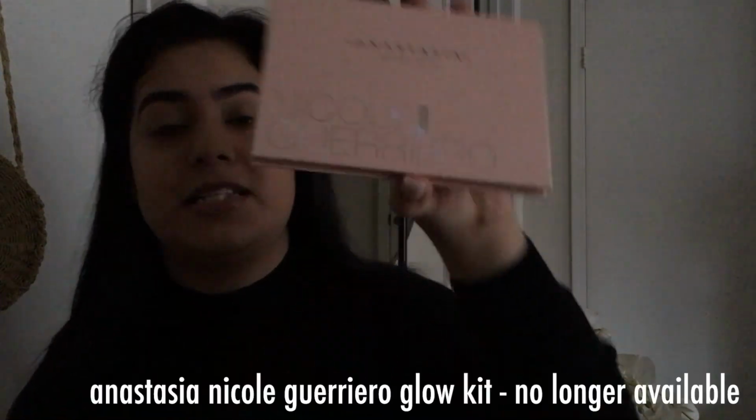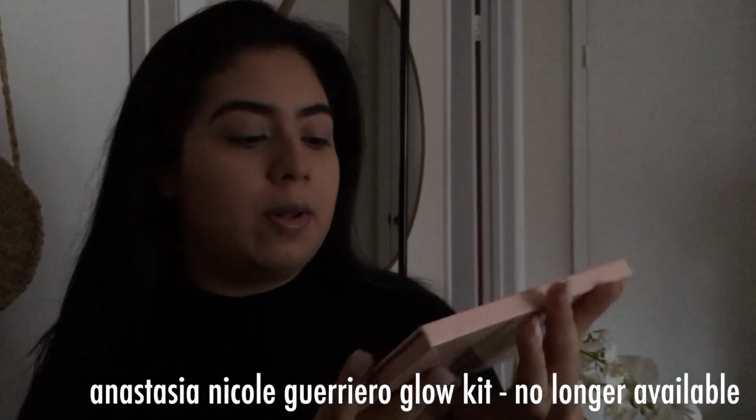Alright, next up, I'm actually gonna do highlight. This is the only highlight palette that I have. It's the Anastasia Nicole Guerrero. I don't really watch her. I just remember getting her palette because I thought all the colors were pretty. I know she's a YouTuber, so go her. The shade I've been using the most right now is Forever Young. It's just a very natural glowy look.